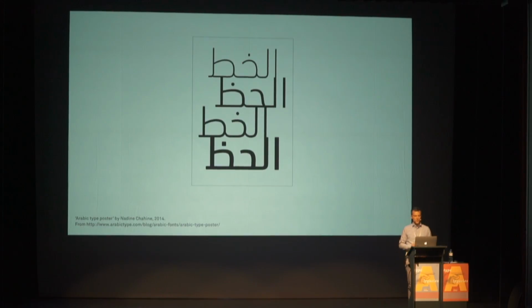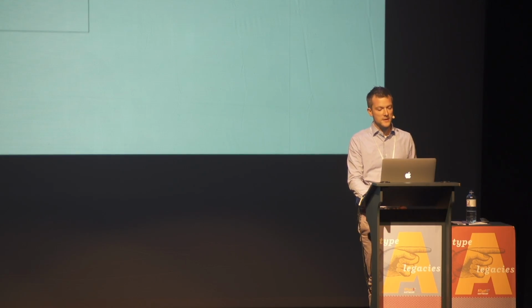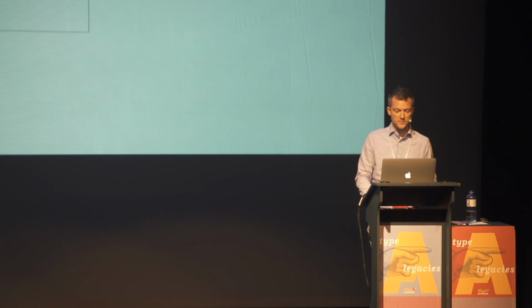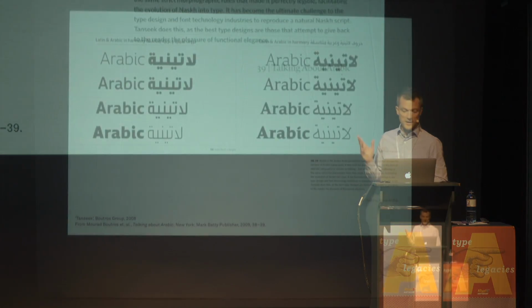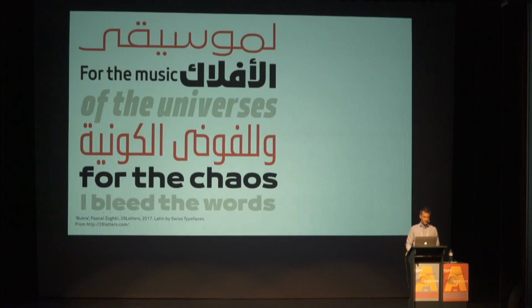In related lines of work, one ought to mention some of the typefaces by Alef and Murad Boutros, whose work began in the 1970s with Letraset dry transfer lettering. The 2008 Tansik, in its modern and traditional variants, demonstrates a strong influence of Kufi proportions, although it could, of course, equally be attributed to a matching of the Latin x-height. Some of Pascal Zoghbi's typefaces also show a prominent influence of Kufi features, as seen in his design Bukra. Originally released in 2007, it was expanded over the years and published as a 94-style family in 2017.